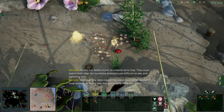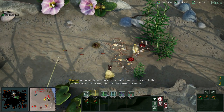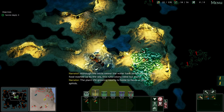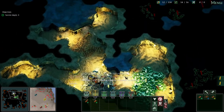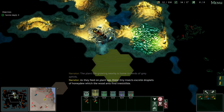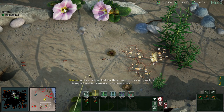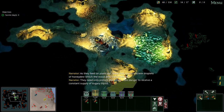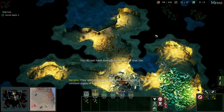Although the nests nearer the water have better access to the food washed up by the sea, this rufa colony need not starve. The plant life growing nearby is home to herds of gray aphids. As they feed on plant sap, these tiny insects excrete droplets of honeydew, which the wood ants find irresistible. They need only protect the aphids from danger to receive a constant supply of sugary liquid.